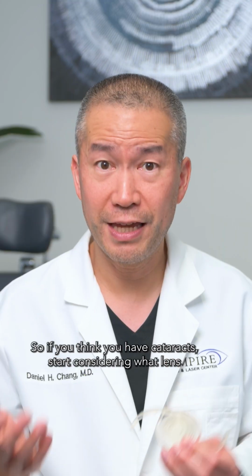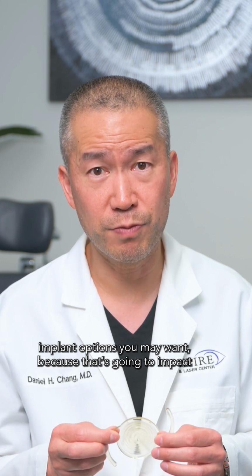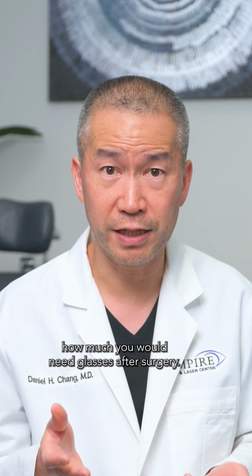astigmatism as well. So if you think you have cataracts, start considering what lens implant options you may want, because that's going to impact how much you would need glasses after surgery.